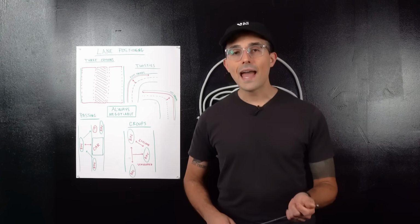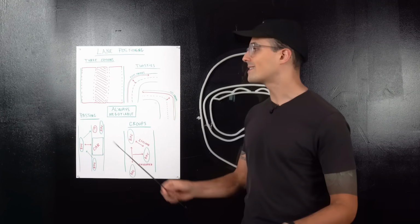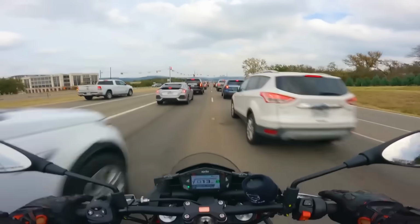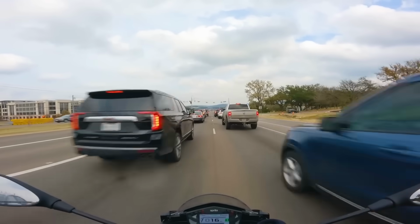And again, I'm a big advocate for filtering at red lights. That's going to create more space for you. So when you're doing that, you really want to make sure that you have a solid corridor to follow through.